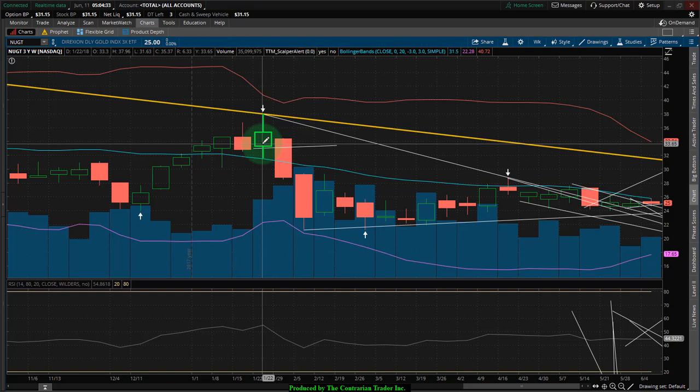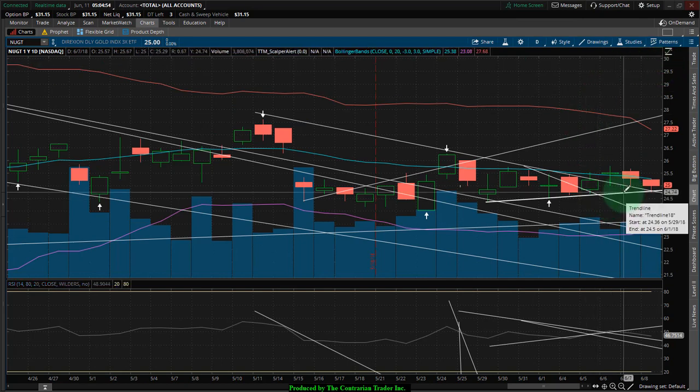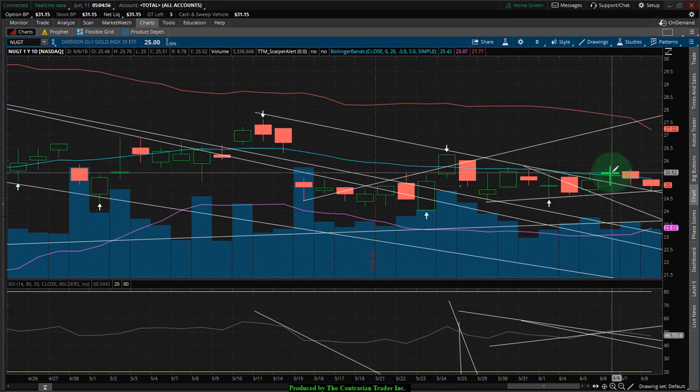Daily chart. Now, on a daily basis, we broke out last week on the 6th. We broke out above this upper band of resistance. We're now pulling back and retesting it. So if you want to put a trade on here, I would be okay with it. I would keep it small, though, and I would use a stop right below last week's lows at the 24.76 level.